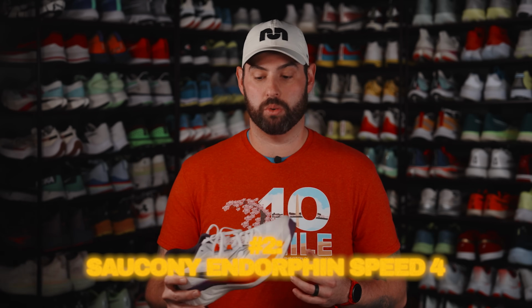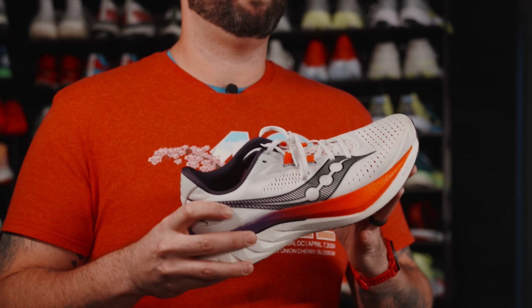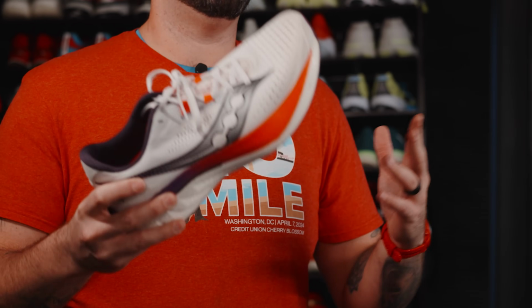Now my second shoe shouldn't be much of a surprise because I did highlight this earlier in my video, where I talked about the best shoes of 2024 thus far, and I have not been shy in singing the praises of the Saucony Endorphin Speed 4. This shoe to me epitomizes what it means to be a do-it-all shoe. It is light, it is snappy, the foam is very, very responsive.